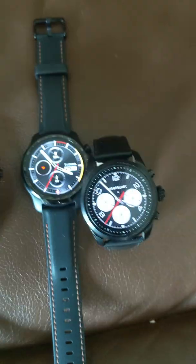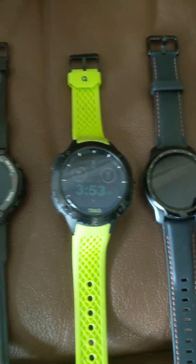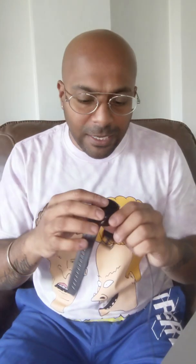Everybody. Today I'm discussing smartwatches across a range of prices. Let's start with the entry level sort of a thing.